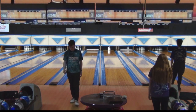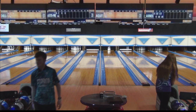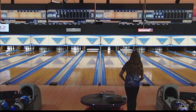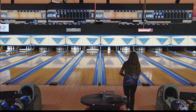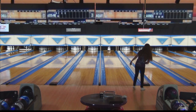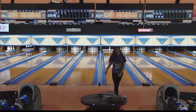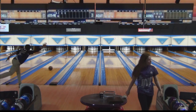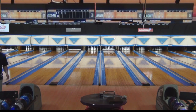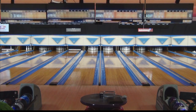Good shot there for Kyle. On the handicap side, Barnes is struggling. They started with 3 opens in game number 2. Jakewith and Moss, on the other hand, go spare, strike, open for Bethany. 46 in the third. 10 back for Jordan Shell. That's a double for both teams.